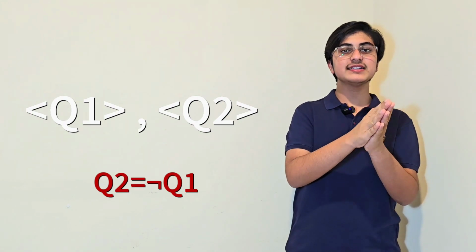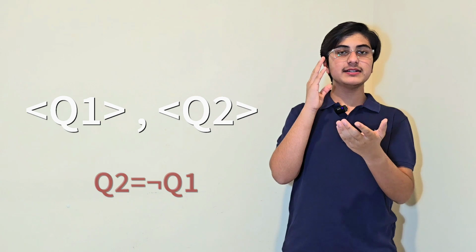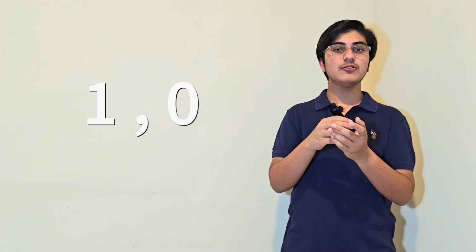But in a quantum computer, if you have 2 bits in a superposition, that means that one bit is dependent on the other bit, and there is some condition behind them, some logic behind them. I think the most basic way to express this logic is that if your qubit 1 is of one state, then qubit 2 has to be in the complement state. So if qubit 1 is 1, then qubit 2 has to be 0. That is a little how quantum superposition works.